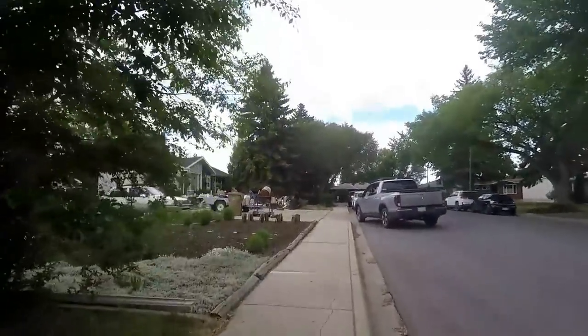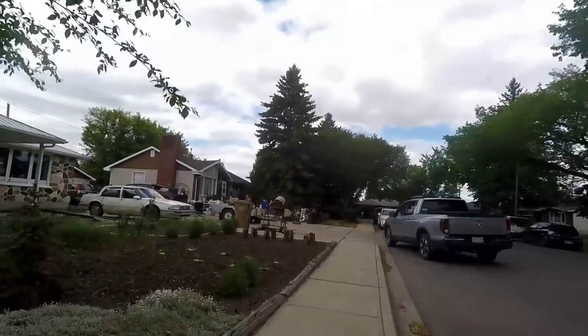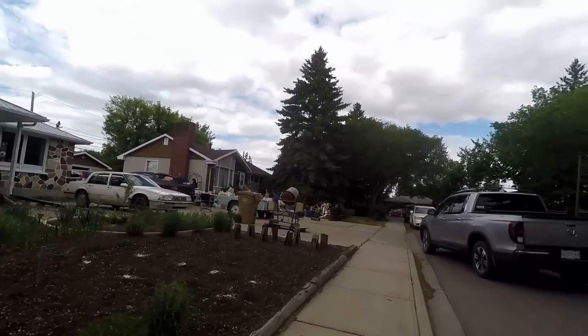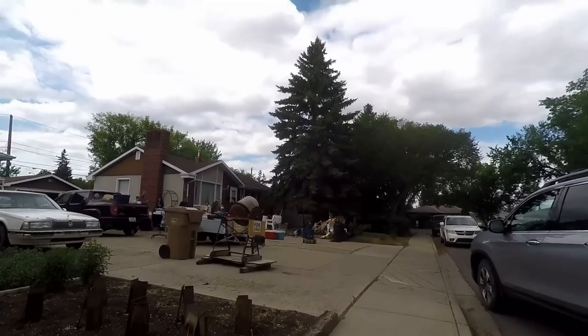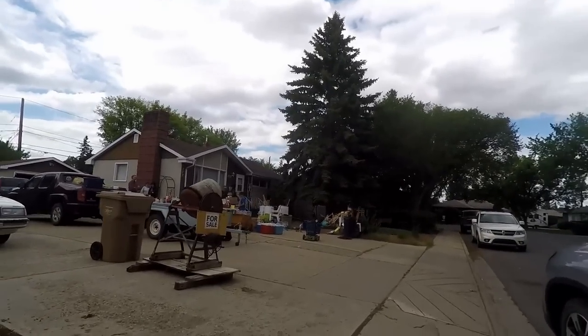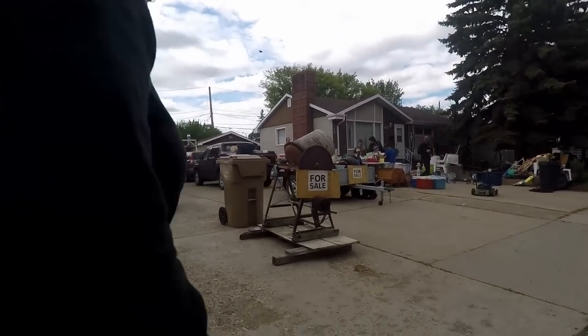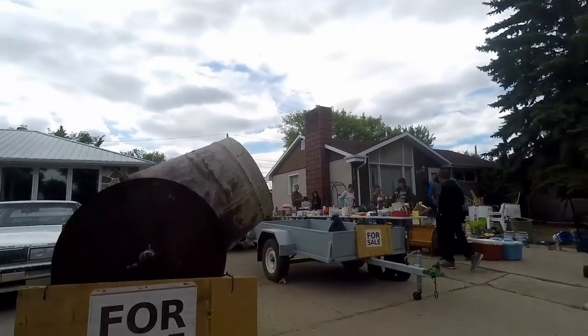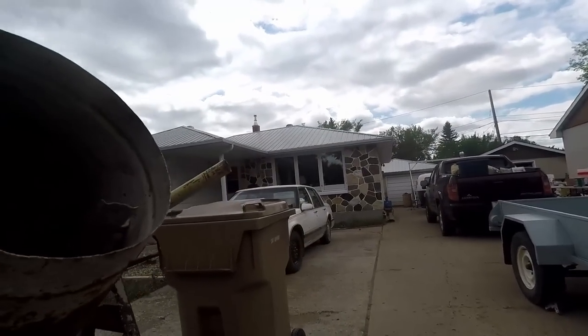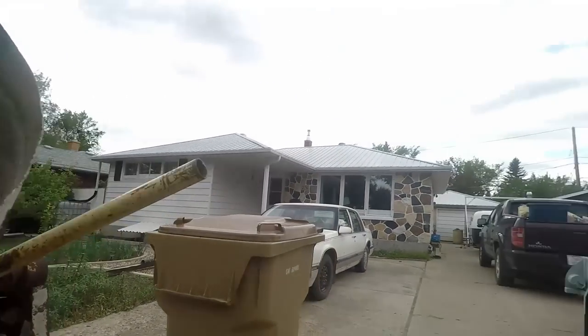Yeah, look at that thing. It looks old. Oh, it's for sale. Oh, it's just this other neighbor. It's pretty rusty. Look at the motor on it. It's rusted right out. Wow. I don't think it would work. That's an antique. Not really, but no, it's been taken care of. It's cleaned out inside.